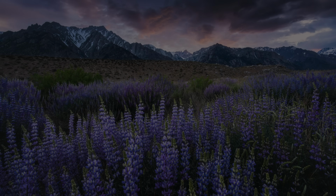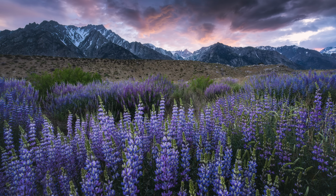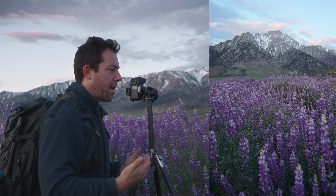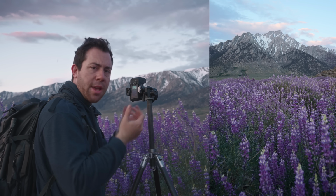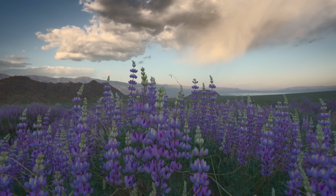Image number 6 was also a very special image because we had this beautiful lupin bloom in the Eastern Sierras, and it was amazing to witness. I've always wanted to capture this, so it was one of those bucket list situations for me. The only challenge about capturing these lupin was it was so windy every single day. We didn't get a single day that it was still, so I couldn't do any extreme focus stacking.